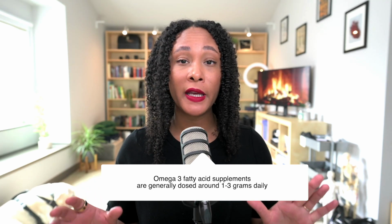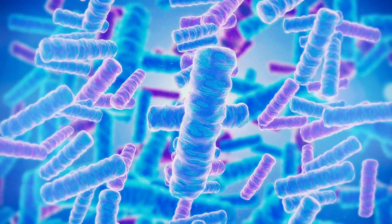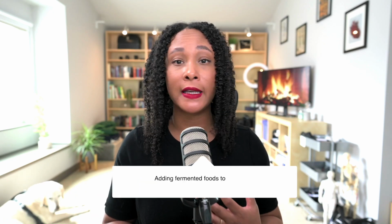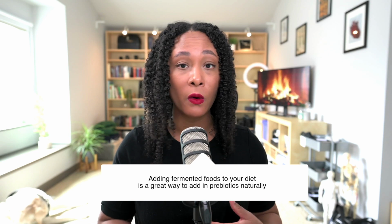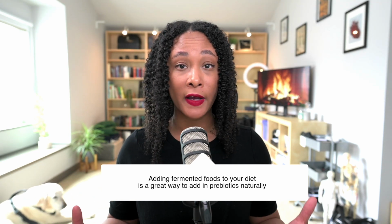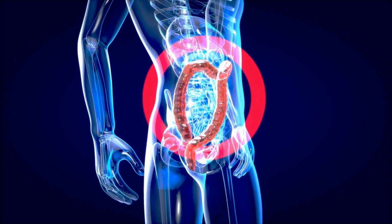The second thing would be adding in probiotics. And we can do this through food or through supplementation. Now, if you're going to get this through food, adding in lots of fermented foods is a great idea. So things like kimchi, sauerkraut, miso, yogurt, kefir are all great options for natural probiotics found in foods. Now, some people with dysbiosis in the gut may have an issue digesting these foods.